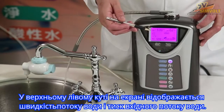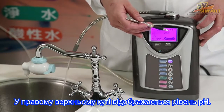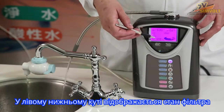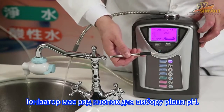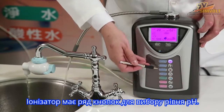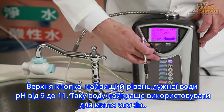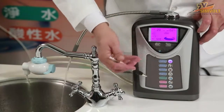If you check the LCD, you'll see in the top left-hand corner an amount showing the water flow. The top right-hand corner will show you the pH level. The bottom left-hand corner will show you the filter life remaining. Every machine has user-selectable pH levels. Starting at the top, 9 to 11 is strongly alkalinic and used for washing vegetables.